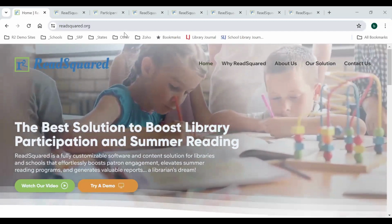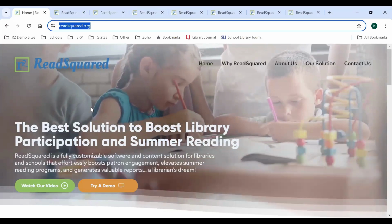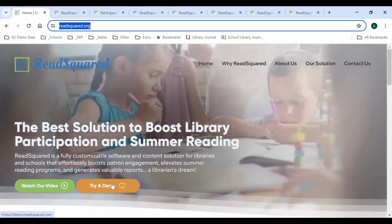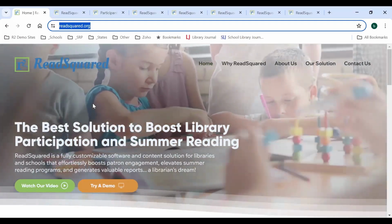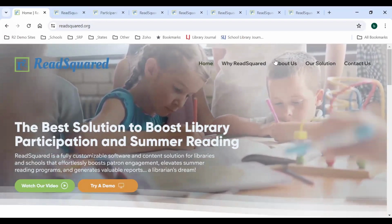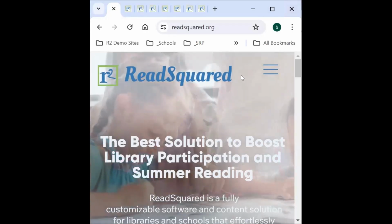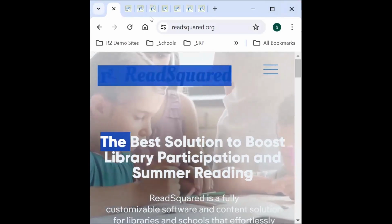If anybody wanted to learn more, I know on our WiLS page, you could go to readsquared.com or readsquared.org. It'll put you to the same place. You could link over to demo sites. You could log in as a patron. You could run through different programs. We do have many programs to choose from that are based on CSLP or iRead and so forth. Let me see if I could make this bigger again. There we go.